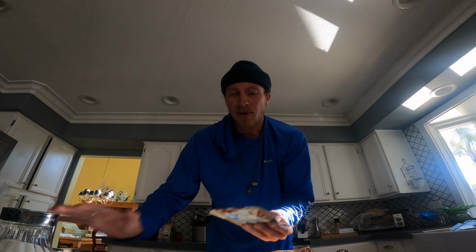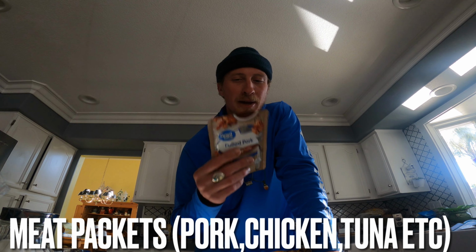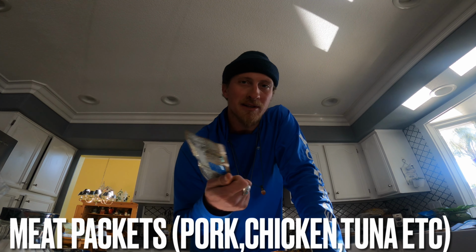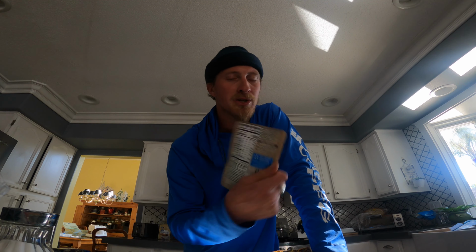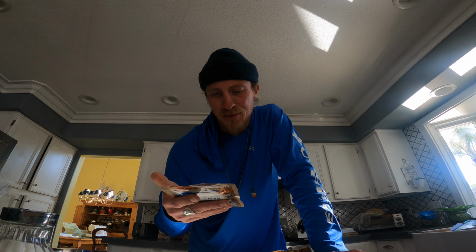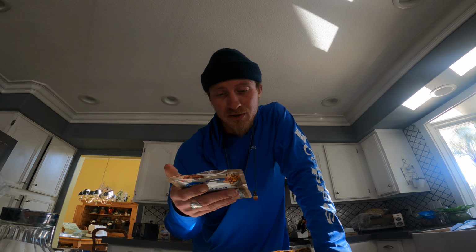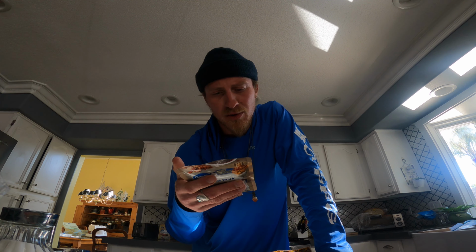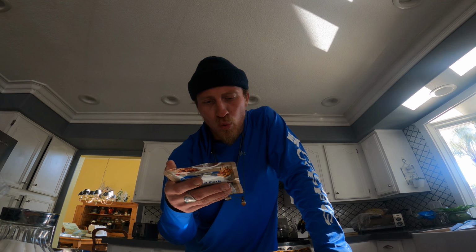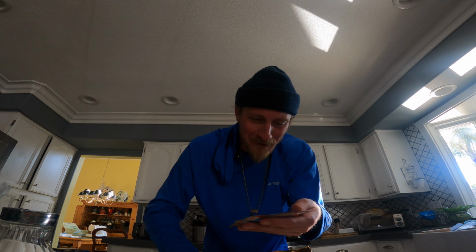Another go-to item are these meat packets. I personally like the pulled pork. It's the most calorie rich. It's very tasty. It's just in barbecue sauce, and it's pretty simple ingredients: corn syrup, molasses, water, salt, Worcestershire sauce, distilled vinegar, pork, sugar, tomato paste. So these are pretty simple.